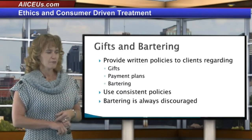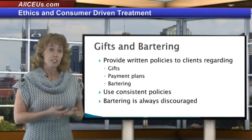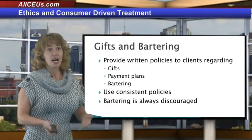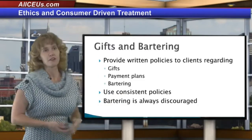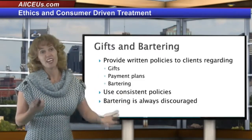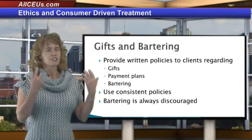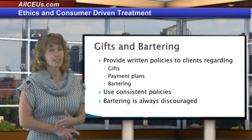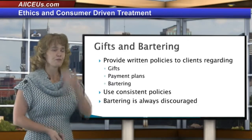One of the biggest things that we see correlated with lawsuits against therapists is that the patients have often gotten behind in their payments and they owe the therapist a lot of money, so now they're trying to say that the therapist was not behaving ethically or didn't provide effective treatment. Don't let patients get behind. Make sure your payment plans are consistent. Make sure you document everything you do.